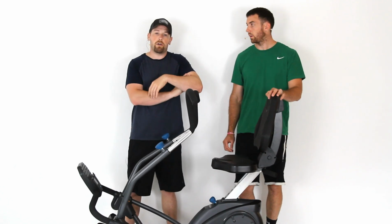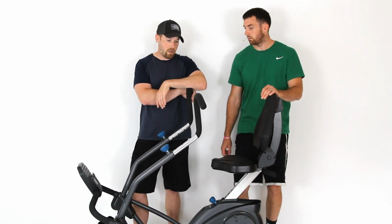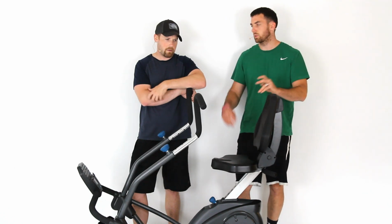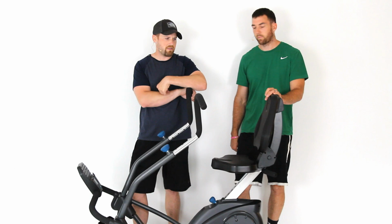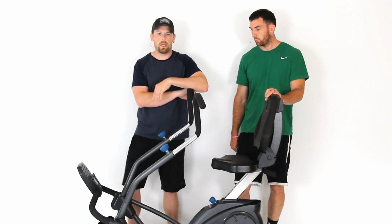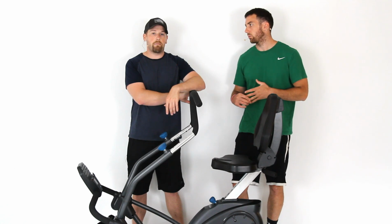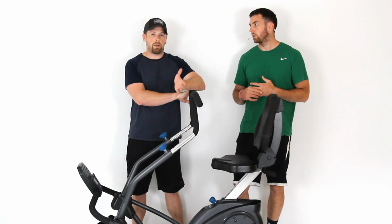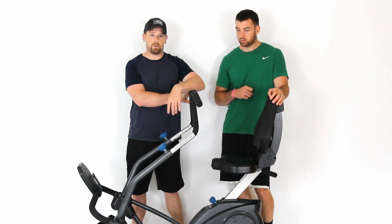Like we said before, no impact on your joints. I like the fact you're sitting up a little higher. I personally prefer that versus the NuStep, where you're kind of low to the ground. Or even, this is more like a recumbent style bike, I'd say, almost. We both agree this is more for your rehab than your beginner exercisers, rehabilitating from some type of injury or surgery. It'd be good for clinicians.